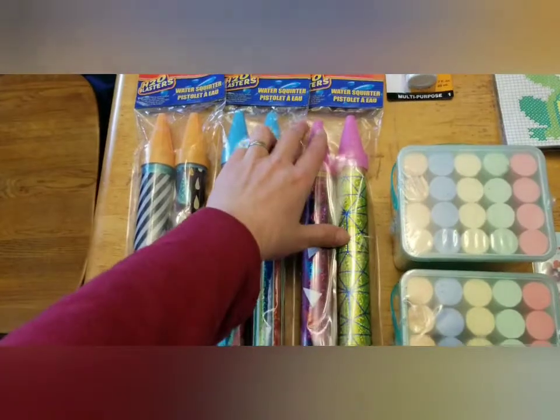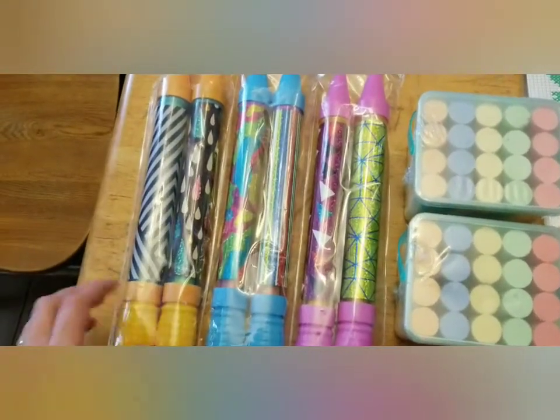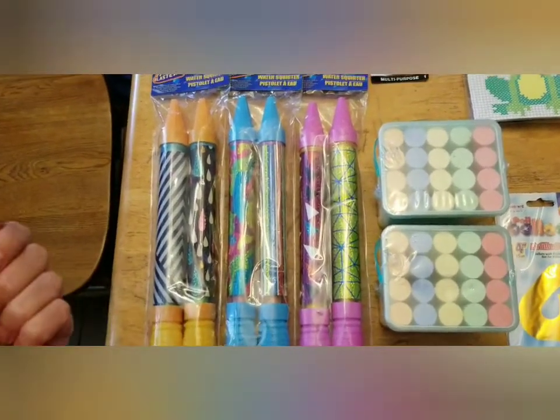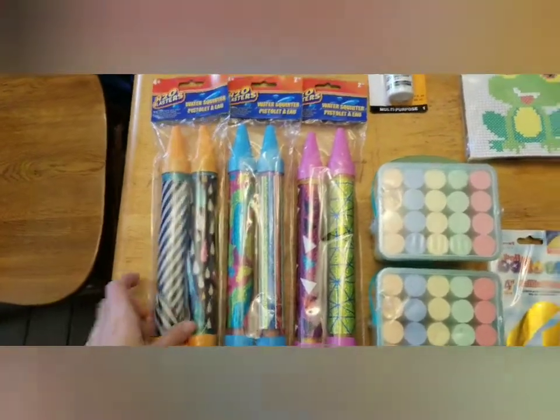The tips of these get broken, unfortunately, for us sometimes, but they do tend to last a while. But they just suck up the water and then squirt them at each other, and that makes for great summer fun, and they're cheap. I mean, 2 for $1.